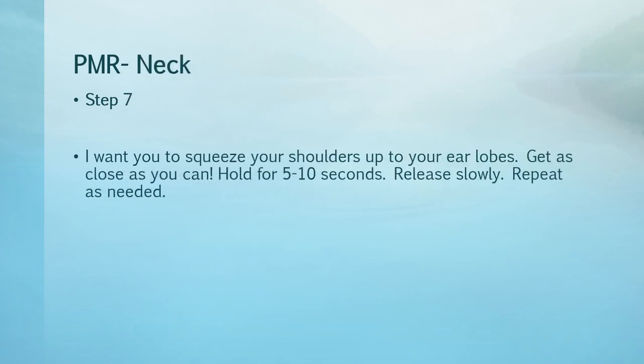Step 7, the neck. I want you to squeeze your shoulders up to your earlobes. Get them as close as you can. Hold for 5 to 10 seconds. Release slowly and repeat as needed.